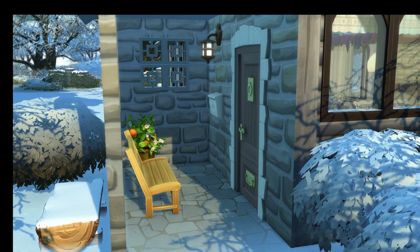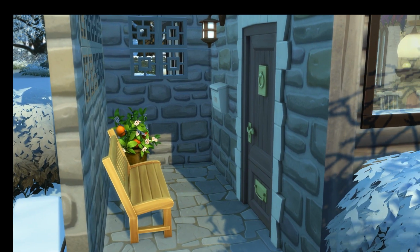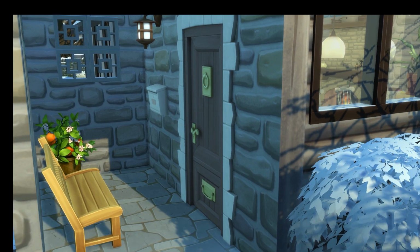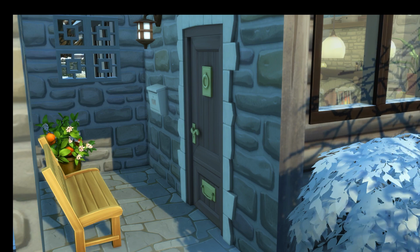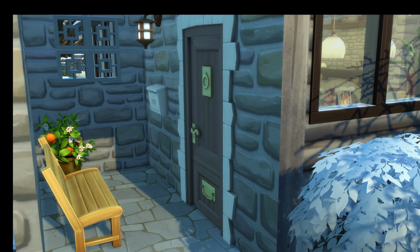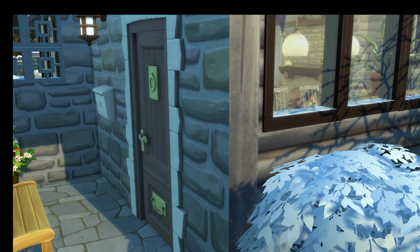So here's the front. I put this little orange blossom tree thing out, and a mailbox, obviously, and a bench. The orange blossom thing, I just thought it would be nice to have a little something that was a little bit fresh. I have seen people online having little citrus bushes and things like that, like in a planter somewhere in a covered place, even though it's really cold outside. So I kind of wanted to mimic that.